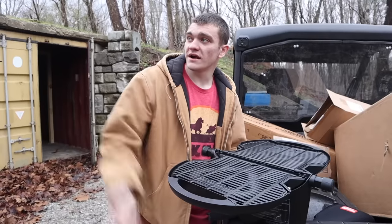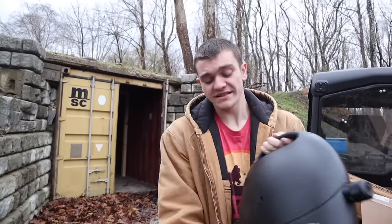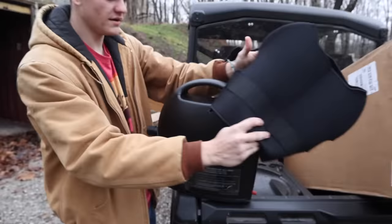And if we really need to, we got goats right there. We can eat them. This is what we're gonna be cooking with. But y'all are gonna see that because, well, we're going camping really, really soon. It's got its own flight jacket.